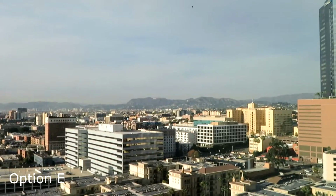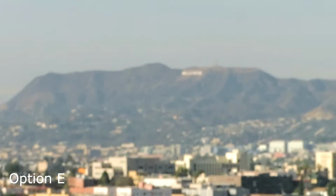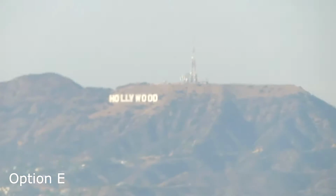You can also see the Hollywood sign here. Look at the Hollywood sign. It's the Hollywood sign. So the next one is, this one is $225. Okay. So a nice bathtub.